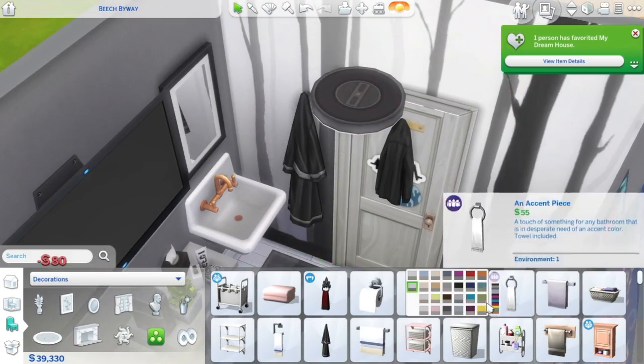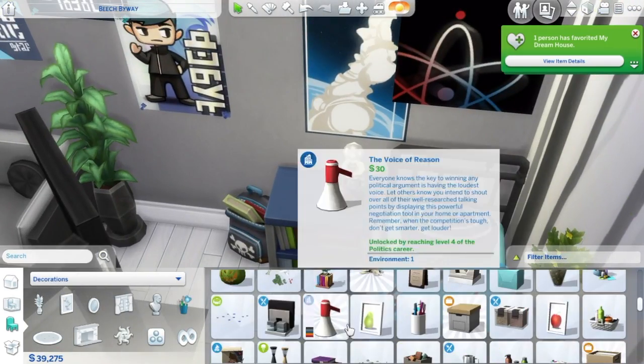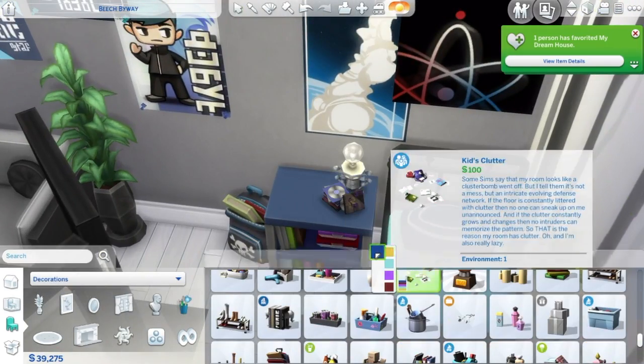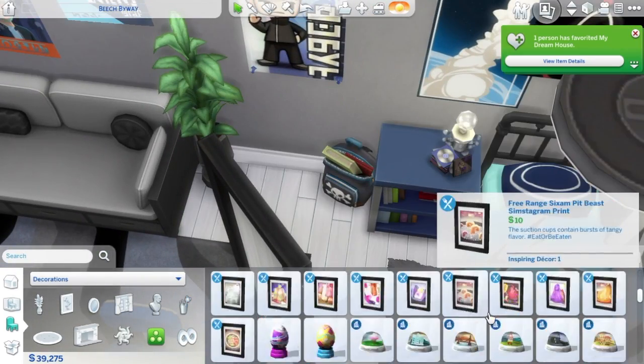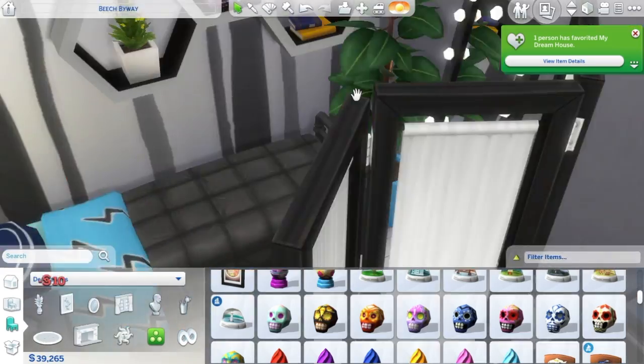I decided to put a lot of posters on the wall to make it look like a teenager's room. So I definitely designed this for a teenager. I used all those kind of space or gaming themed posters.